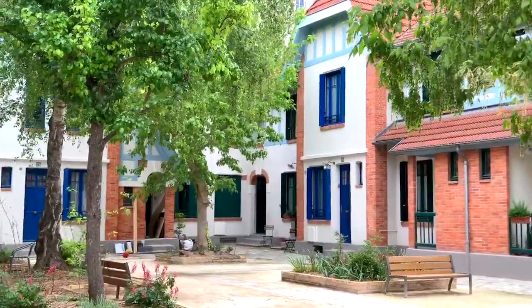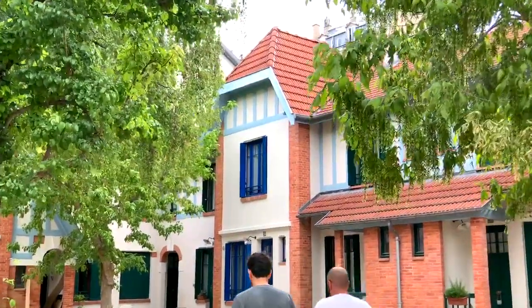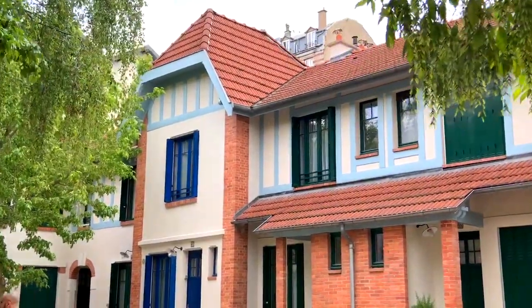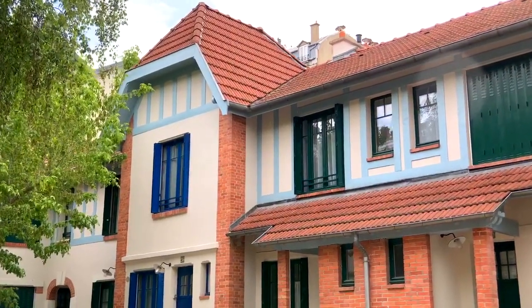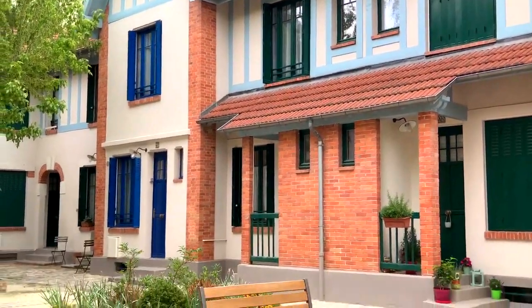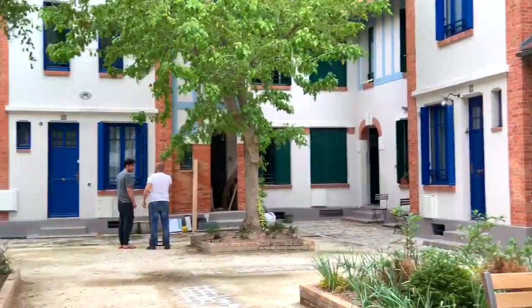There we go. Pretty, huh? Not too shabby. And this is still actually part of the HLM organization that runs this. In other words, the rents are still moderated and controlled by the city to allow sort of medium class income families to live well. And they are living well. Again, why can't they build these places like this anymore?